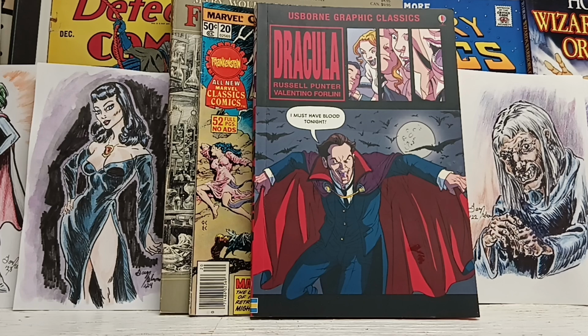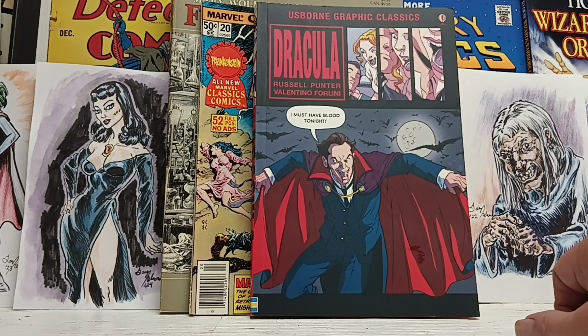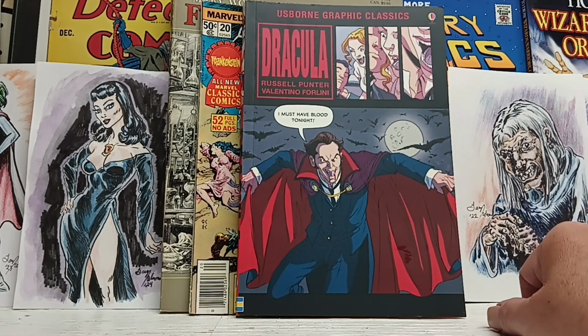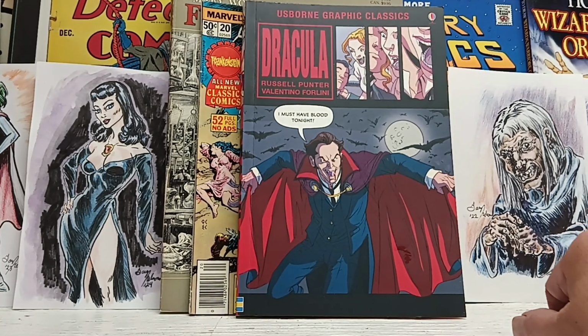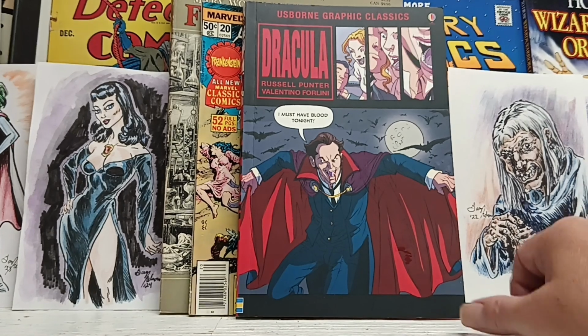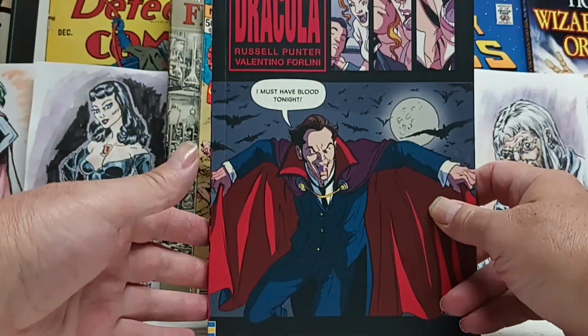Okay, and we're going to start with a little look at the Usborne Graphic Classics Dracula. This is a graphic novel, adapted by Russell Punter and Valentino Forlini. He's an Italian artist. This book is from 2017, of course, based on Bram Stoker's novel.